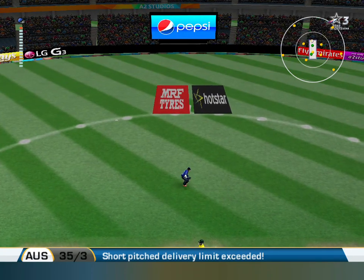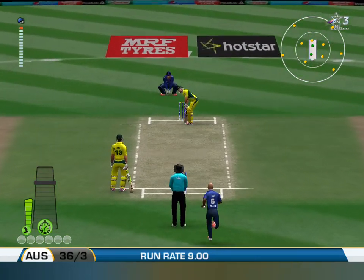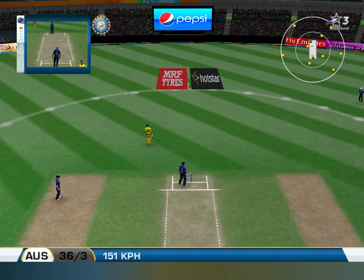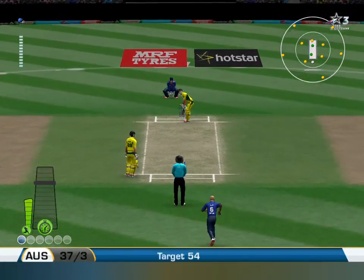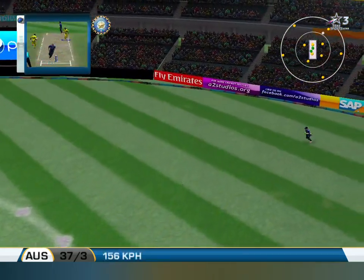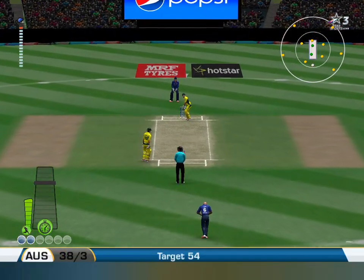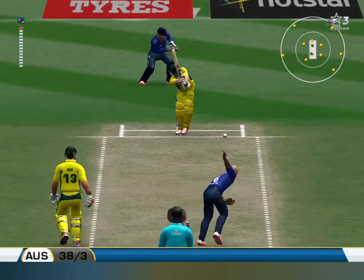That was a no ball by Mills. There's the umpire signal, no ball. He's got it into the gap. There's just one there. A hopeful shout, and the batsman is easily in. The batsman changed their mind. That's a big appeal.